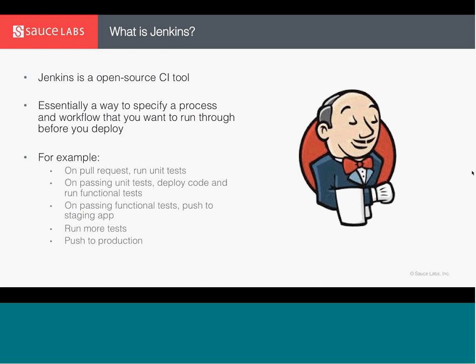So to summarize, a pull request would trigger a build which would run unit tests, deploy code, and run the functional tests. If that build passes, it would stamp the pull request as safe to merge. If it doesn't pass, it would stamp the pull request as not safe to merge. After the pull request has been merged, more tests run, and eventually the code is pushed to production.